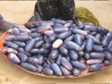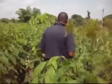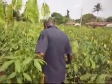Locally, we have the bush mango, which we call uyo, then the udara, then uyayak, it's a spice. Then we have the local pear, eben.